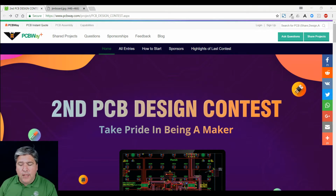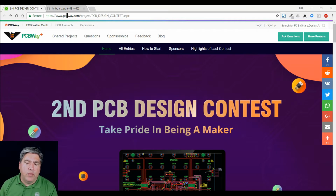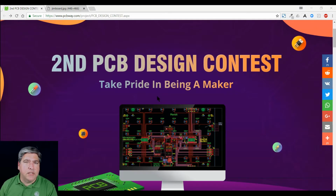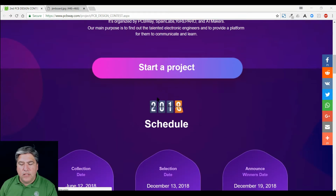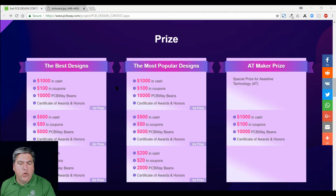So the second PCB Design Contest has started. You can find it at PCBWay.com. I'll also add a link directly to the contest here in this post when I'm done. If you slide down here, you'll see that they just started it. It started June 12th officially, although I think you're not too late because you have until December 12th to get your designs in.